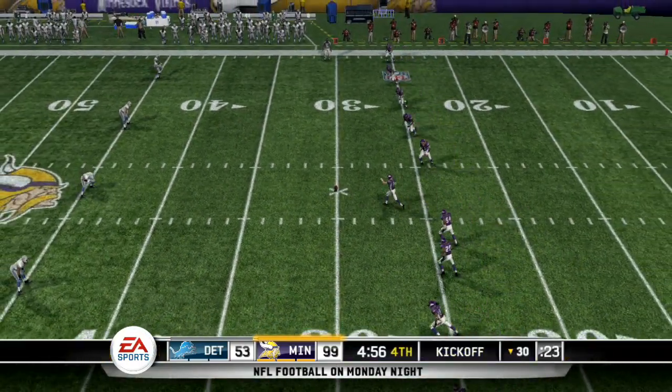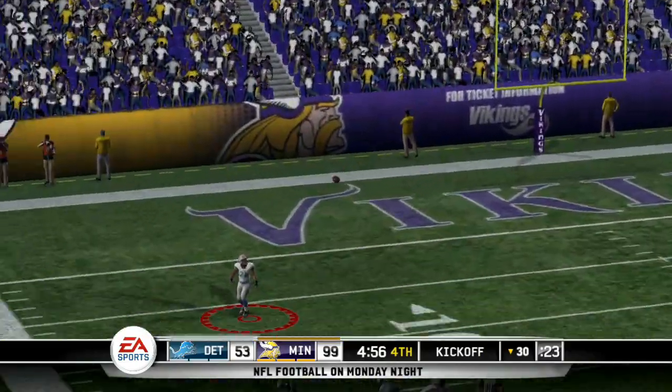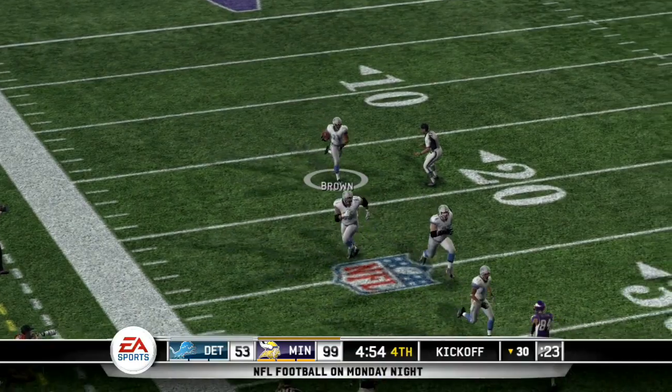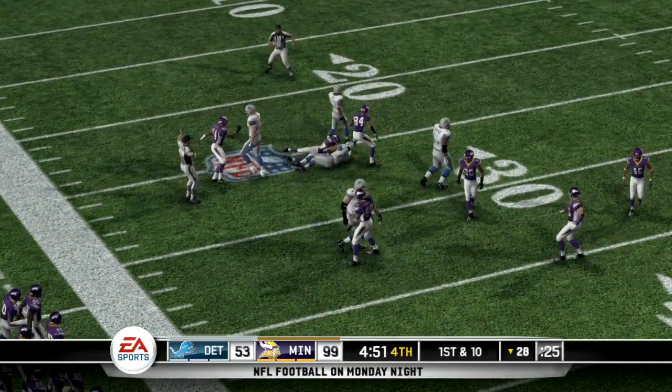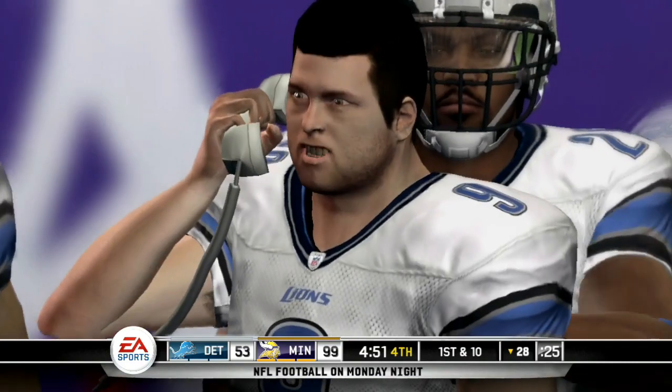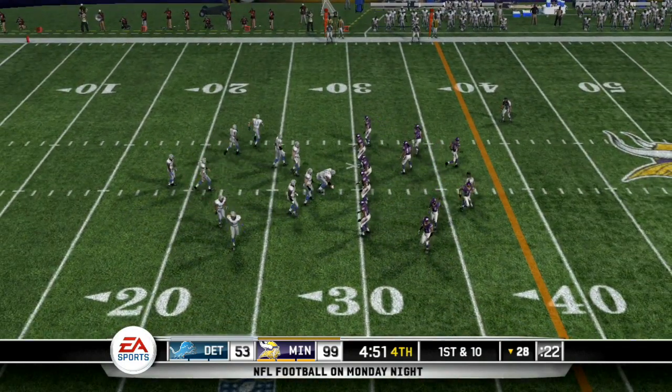That was a great kick from that distance. It really was, wasn't it? There are no field goal kicker jokes going on the sideline right now. Just a lot of love. He gets out to the 28-yard line. The offense will start at the 28-yard line.